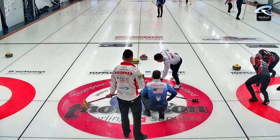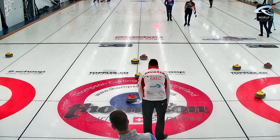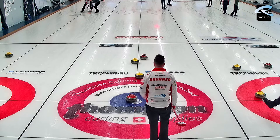Two guards, the aggressive plays there. Red is sitting shot. Yellow second. A little bit of moving around the stones here by the Americans.